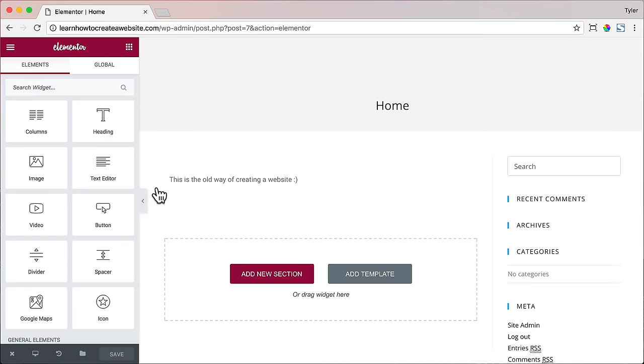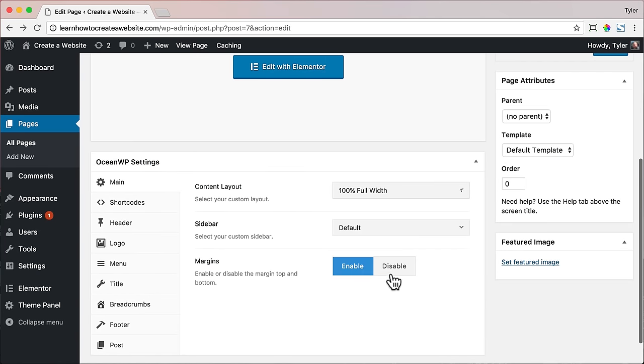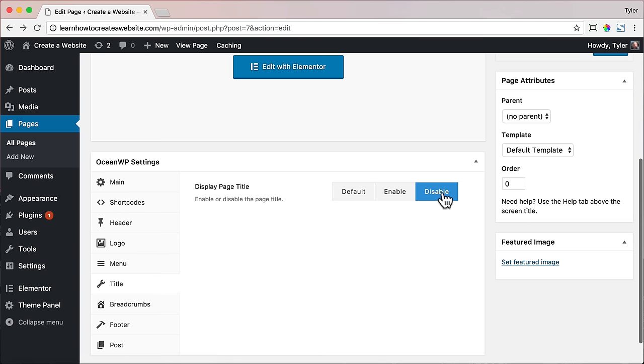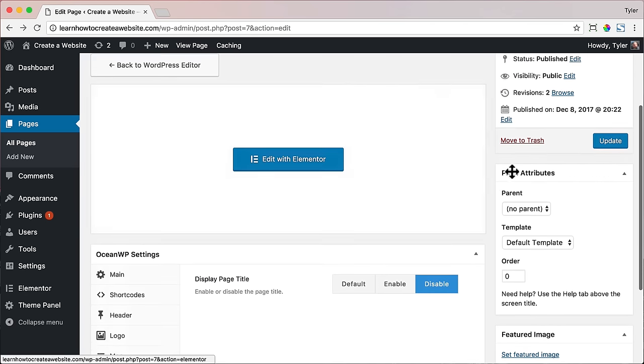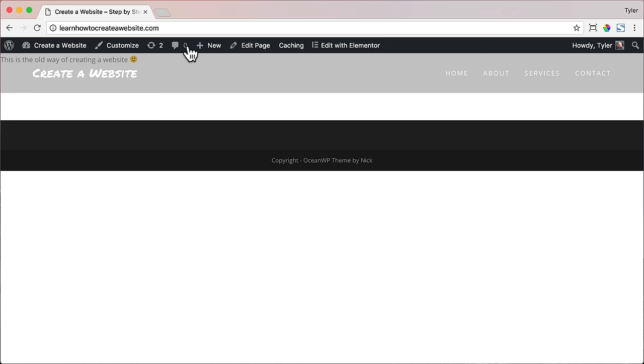But we still have a title up here that we don't want and the sidebar that we don't want. We want to be able to use the entire page for Elementor. So to do that, just click on the back button and under content layout, go to 100% full width. And if you click on title on the left, you can disable the title. So that will get rid of the title and the sidebar. Then press update. Once you do that, you can view the page. And now we see no title and no sidebar.